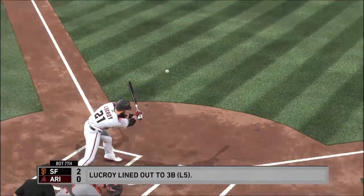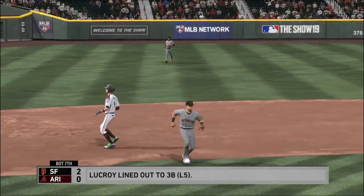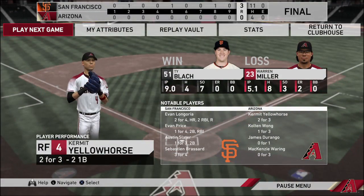Our final line score tonight. First for the victorious Giants: 3 runs, 11 hits, no errors. They left 11 men on base. Time of the ball game, 2 hours and 39 minutes.